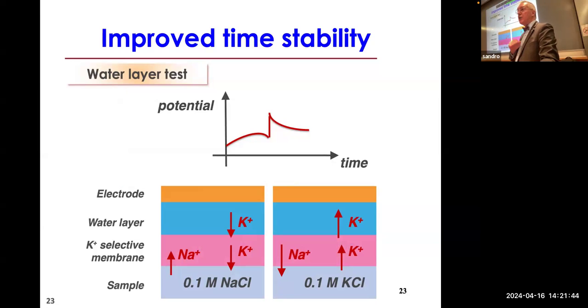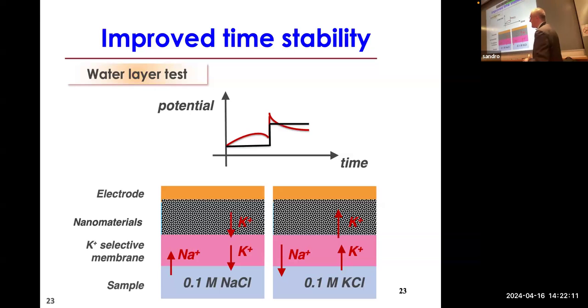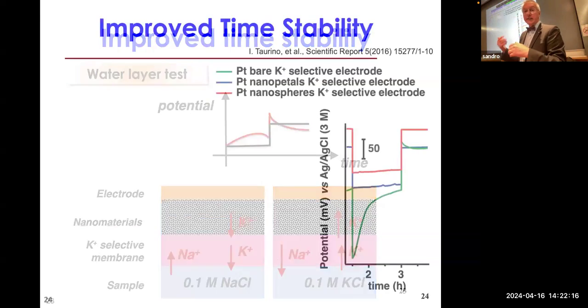With this kind of nanomaterial, nanoplatinum, we got a great advantage in ion sensing as well. I mentioned the variations, the non-stable potential, when we try to measure with respect to whatever ion. This is typically due, the literature says, to the presence of a water layer, impossible to avoid, below these selective membranes. But it seems that this layer is gone if we play with a nanostructured electrode. And here you have the proof.